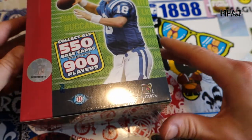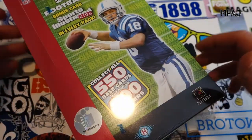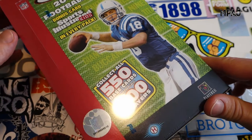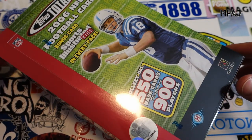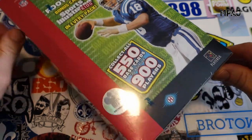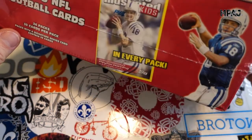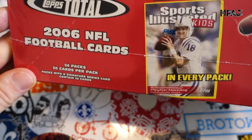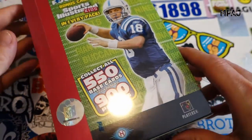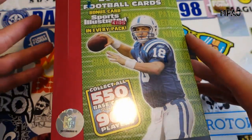Yeah, I spend more time looking for cards than I actually do unpacking them, but I do find stuff sometimes. I got this for actually a great deal, including shipping, €44, so can't complain with that. And yeah, there probably are some autographs in here. And we have the bonus card, the Sports Illustrated for Kids in every pack.